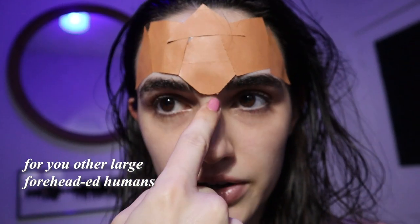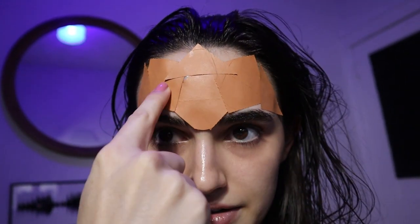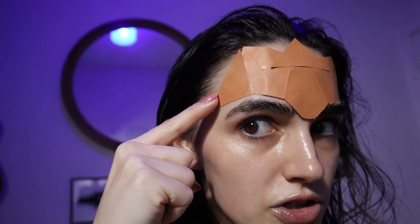I think I really just got a really nice situation for me here. I feel like I finally figured out the way that works best for my forehead, which is kind of large. So I thought I'd share. I have one square here, and then I have 2 squares covering here, a triangle here, and then 2 triangles here. That's the order in which I put them on as well.